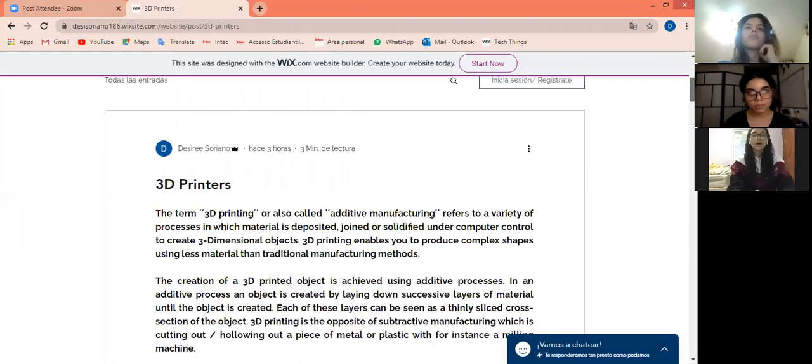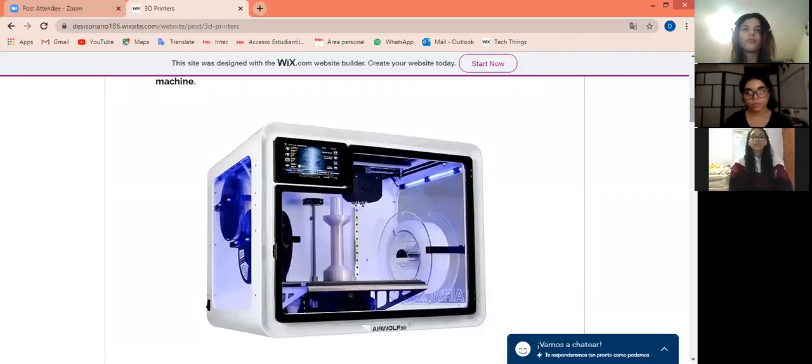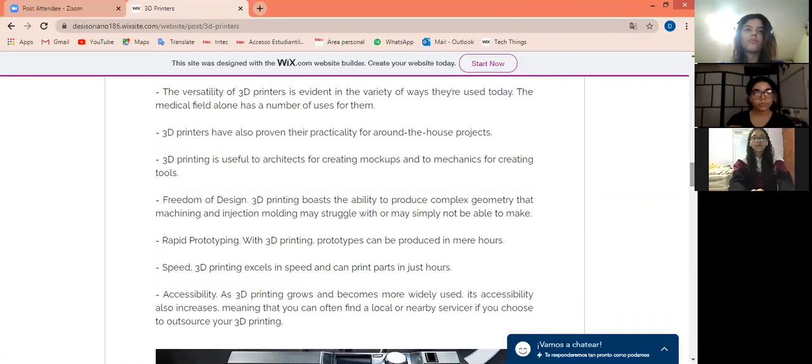I'm going to talk about 3D printers, which are basically a machine which creates a three-dimensional object based on a computer prototype, and it looks like this. It can be used in many areas, like in the medical field, in which surgeons print a windpipe for trachea surgery, or in the fashion industry.